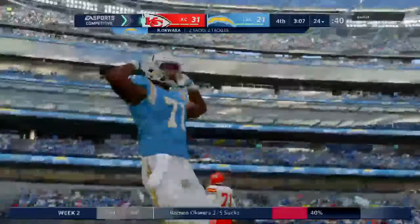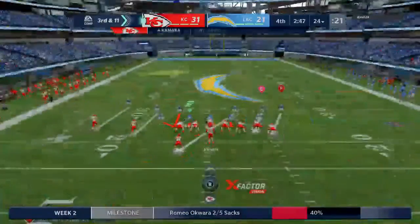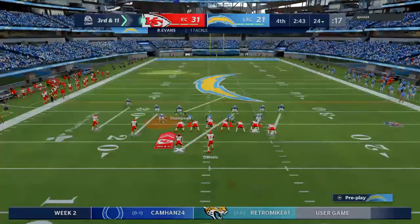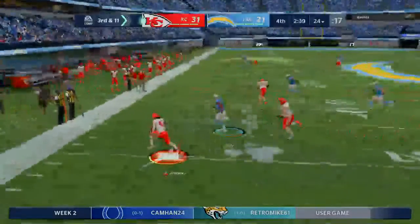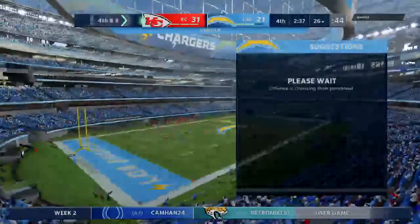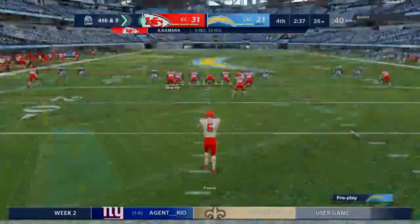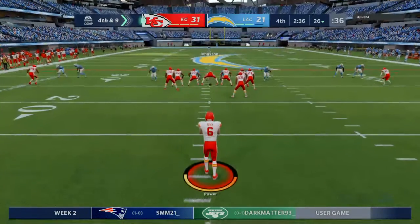Chargers able to get the pressure and bring him down. Romeo Okwara able to get in there for his 2nd sack of the afternoon. 3rd and 11. On 3rd down, he'll drop to throw. They'll set up the screen down to Kamara. And this will not get close to the first down marker as he's brought down at the 26. The Chargers going to signal for the first of their timeouts. That'll leave them with 2 remaining.